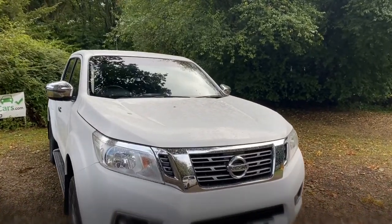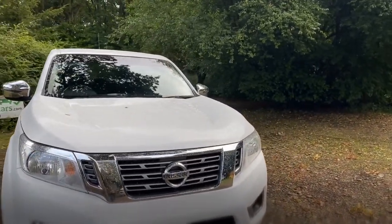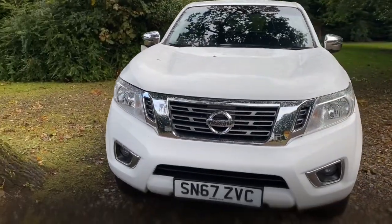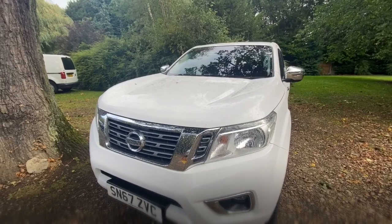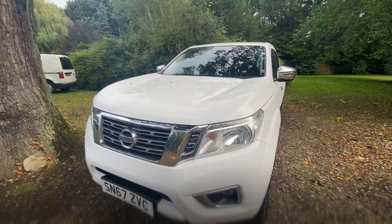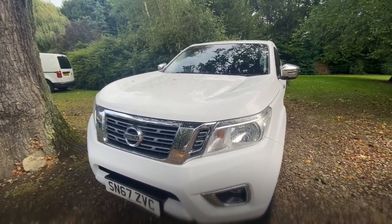Right, let's start with the bonnet and then we can work our way around from there. I'm going to apologise, it's been raining. Nothing I can do about it, unfortunately. We are in the outdoors, so it's a bit wet, so hopefully you can see past that.